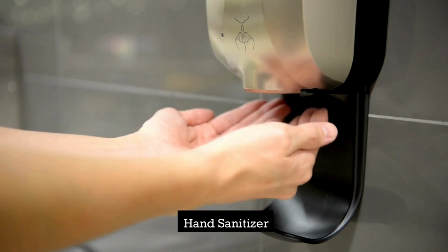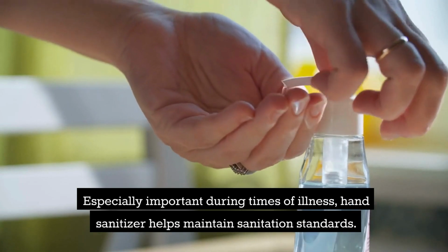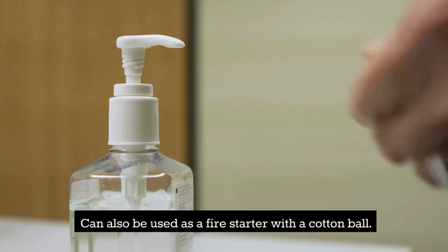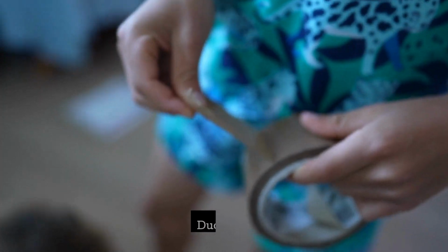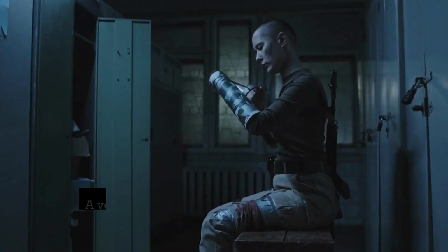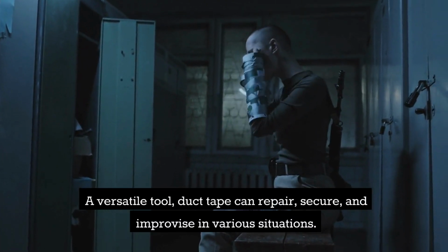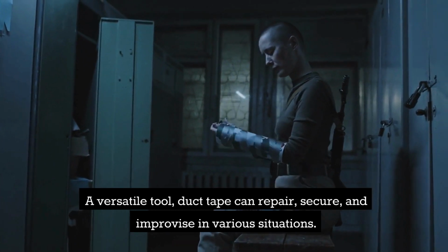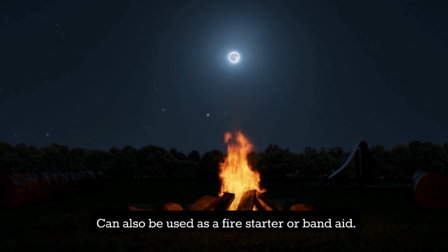Hand sanitizer. Especially important during times of illness, hand sanitizer helps maintain sanitation standards. And it can also be used as a fire starter with a cotton ball. Duct tape. A versatile tool, duct tape can repair, secure, and improvise in various situations. It can also be used as a fire starter or a Band-Aid.